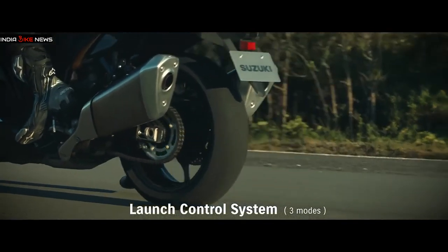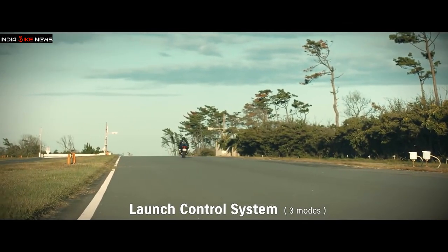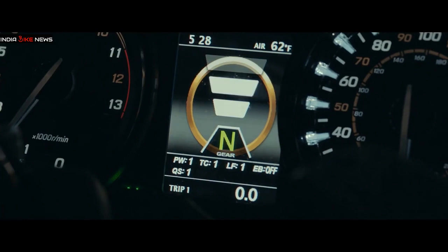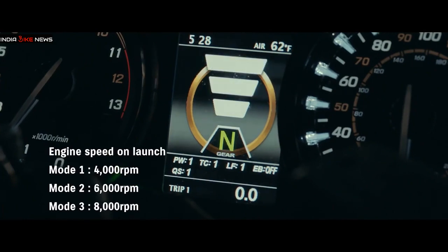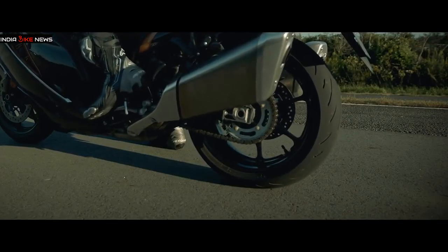Launch control helps ensure smooth, efficient acceleration from a standing start. The system aims to limit engine speed and optimize torque transfer so the rider can open the throttle wide and concentrate solely on operating the clutch. Mode 1 limits engine speed on launch to 4,000 RPM. Mode 2 operates at 6,000 RPM. And Mode 3, the fastest mode, operates at 8,000 RPM.